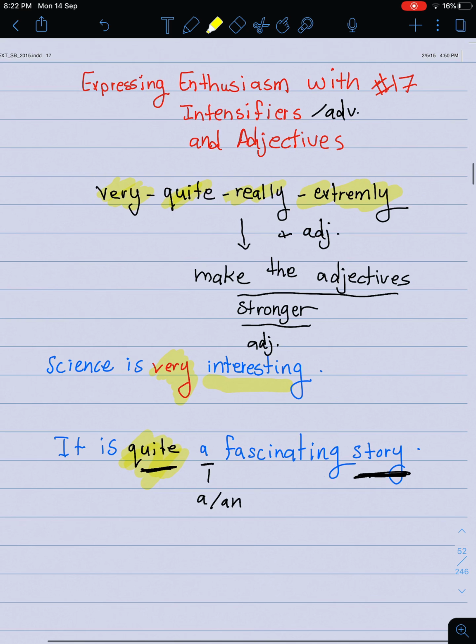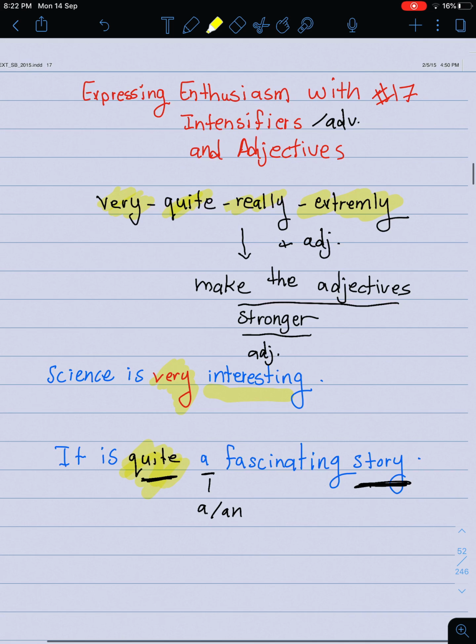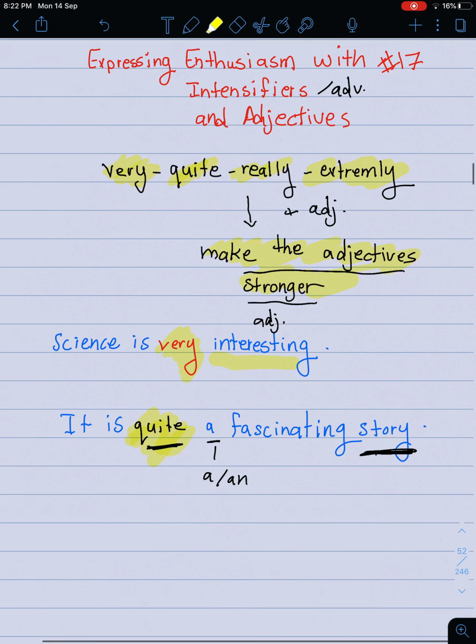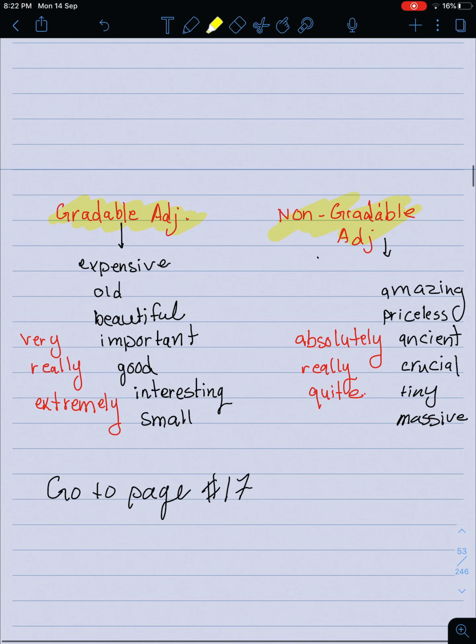So you understood right now the purpose of using intensifiers: to express enthusiasm with an adjective, or in other words to make the adjective stronger. They come before adjectives, and these are very, quite, really, extremely. But actually these intensifiers, very, really, extremely, absolutely and quite, come with certain types of adjectives. We have gradable adjectives and non-gradable adjectives.